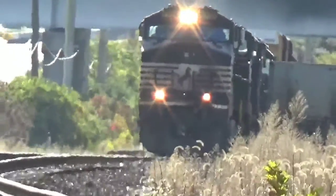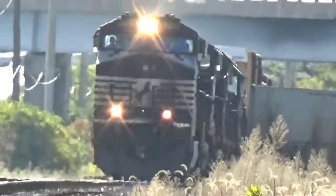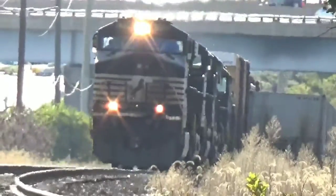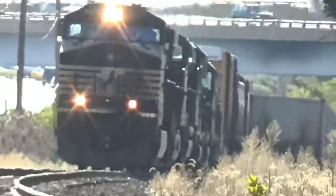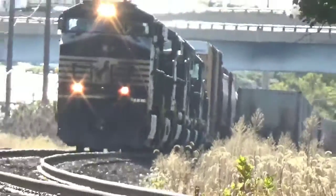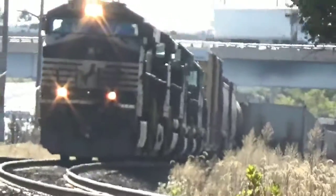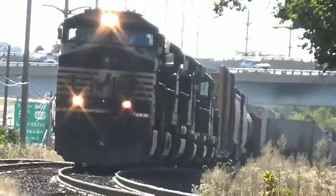30A, eastbound, Main 1. What a great nose-on shot. There's something small in the last shot. Fourth or fifth unit, like a GP38 or something. Might be the new one that Reading and Northern just bought.